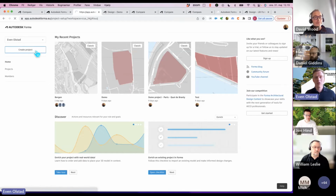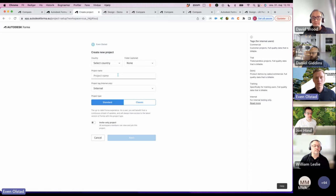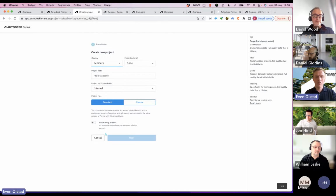So what we want to do is you click create new project here. You select the country, you select the project name, and what folder you want to add it to, and then just click next. So let's do that. I'm going to do a project in Denmark today. Almost anything you see would be completely the same as it would be in the UK or anywhere else.